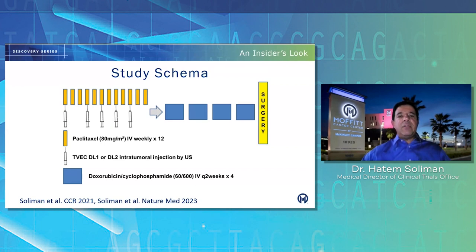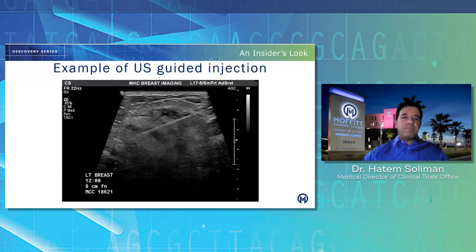We did not give the virus during those treatments. We gave them during the lower dose weekly paclitaxel treatments, and women got five injections directly into their tumors under ultrasound guidance. So we would give the virus directly into the tumor so that we could stimulate that attack during chemotherapy, and then the women would go on to surgery. Next slide.